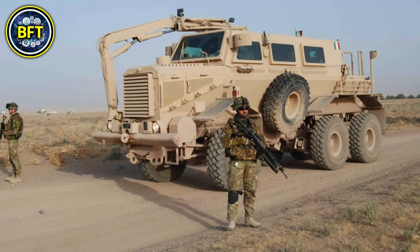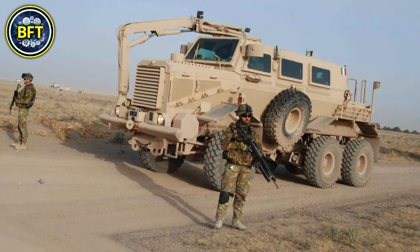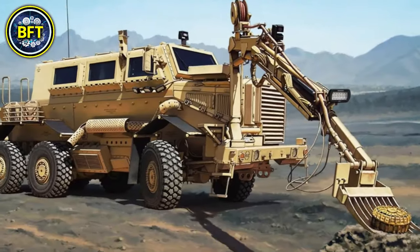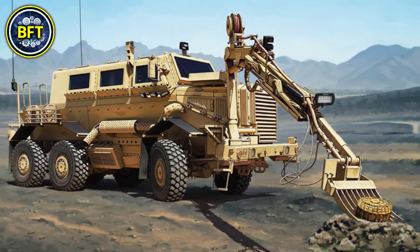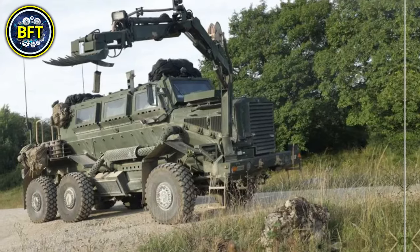The Buffalo's most distinctive feature is its 30-foot robotic arm equipped with an iron claw and mounted camera, allowing operators to manage and remove ordnance from a safe distance. With its V-shaped hull, the Buffalo efficiently deflects blasts, minimizing crew risk.